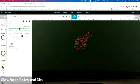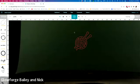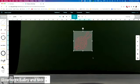It is very simple. It's just a combination of speed and power. And I click the save button here to save that as an EVA foam setting, so it's always there for my future reference. And you'll notice how that's now changed to a red outline as opposed to a red fill. It's not shaded anymore. And that tells me that it's going to cut.